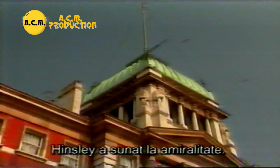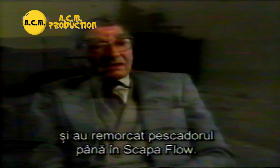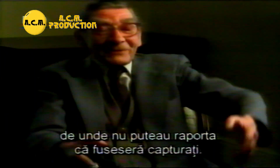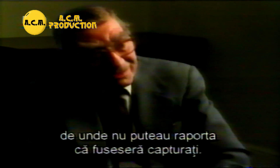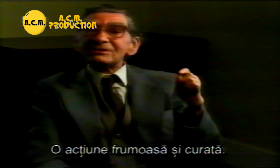Hinsley called the Admiralty. Destroyers steamed out of Scapa Flow. Just when the sun was coming up. Boarding party on board before the boys are awake. Our man down to the signaling office and the captain's cabin. Engineer breaks the safe. Out they come. Tow the trawler back to Scapa Flow. Put the German crew in very secure premises where they won't be able to report that they've been boarded, you see. Beautiful job. Nice, sweet operation.